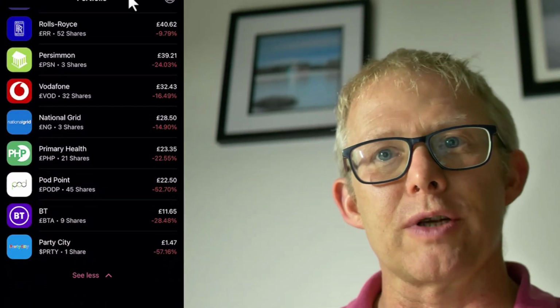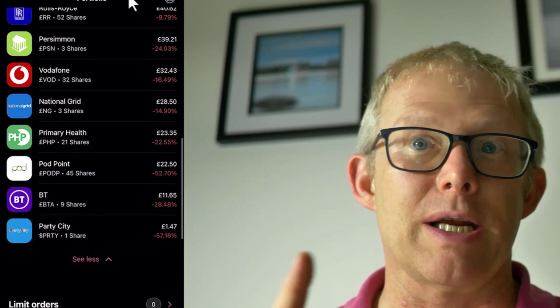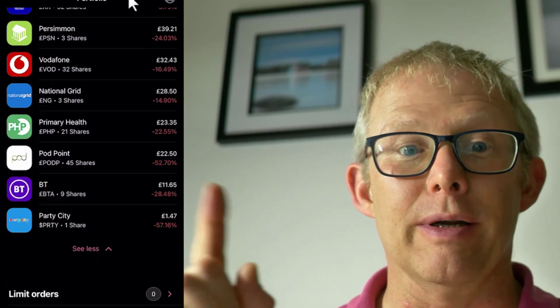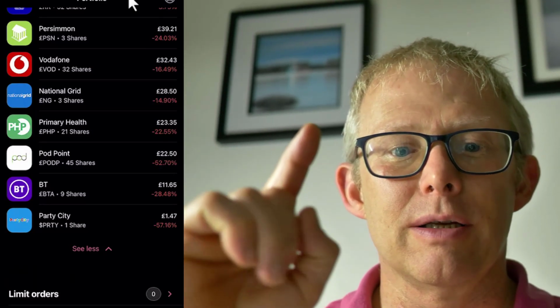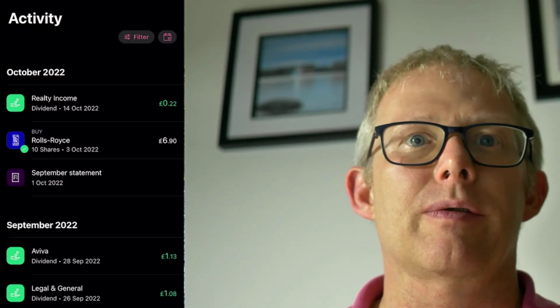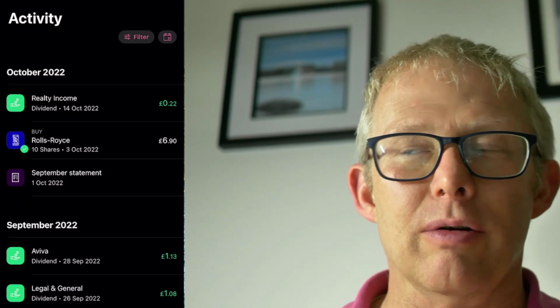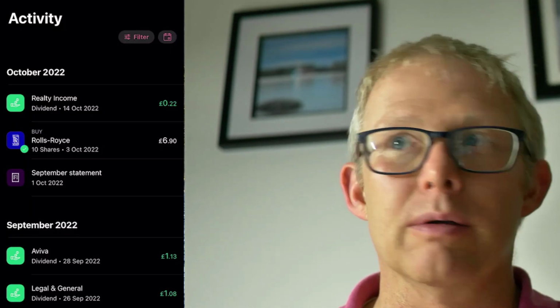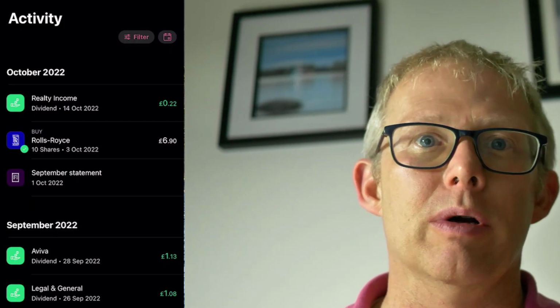Then we've got Persimmon, which you will have seen in the Trading 212, as well as National Grid and Primary Health. Pod Point, I did take a punt on this to see whether or not EV charging would take off, and at the moment it's just going downwards. And then BT. So as you will see, quite a bit of red in this dividend stock list. As you jump across to look at the activity side of things, I haven't done much this month in this account. Literally just the purchase of the 10 Rolls-Royce shares because the price was getting to good value, and just that simple little Realty Income 22p, and that comes in every month. What I'm going to start doing is buying a little bit more of the Realty Income and just build that up so that I get a little bit more coming out from there.